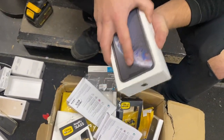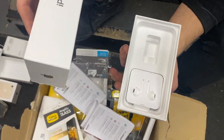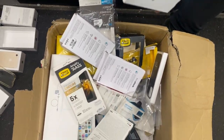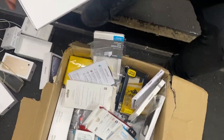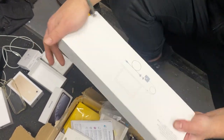Here's something in there. Could be a charger. Oh, dude, no freaking way. Okay, we'll take that. No way, we'll take that for sure. We got some headphones. Brand new earbuds. Cool. Dude, there are so many boxes in here. What is this one? A MacBook, right? Yeah, MacBook charger. Okay.